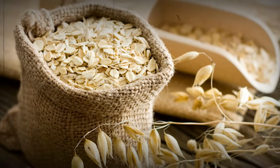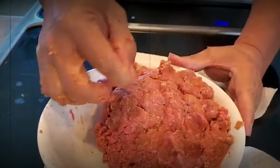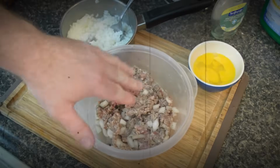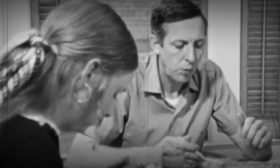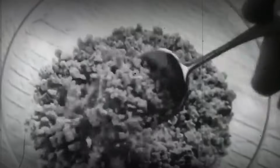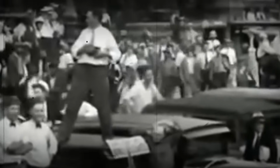But bread wasn't the only solution. Oats were another go-to, soaking up moisture and blending seamlessly into the meat without altering the flavor too much. Some families even mashed beans or grated potatoes into their mixtures, adding both bulk and nutrients. It wasn't just about making meat last, it was about making sure every meal was as filling as possible. And just like that, a tiny portion of protein could feed an entire family. This method didn't just get people through tough times, it stuck around. Even today, some of the most popular comfort foods owe their existence to the Depression-era ingenuity.